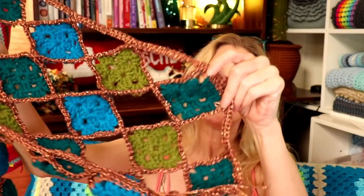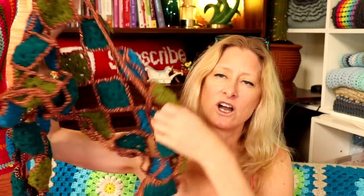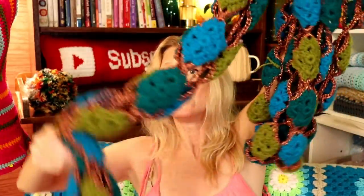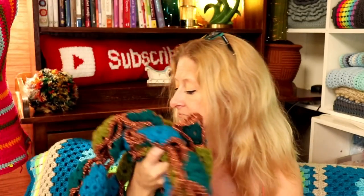Love the colors, all nice and finished up, have to block it. If you have great blocking suggestions, please leave them in the comments below. I'm thinking of just like a damp towel and then like ironing the towel on top of this, maybe like upside down to get all those shells to behave. You let me know what you would do. It's acrylic with mystery yarn as the metallic. So that is all done and ready. It looks fantastic on my table, but I need to block it and sew in my ends.